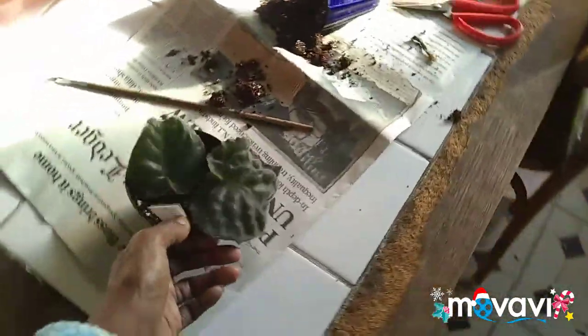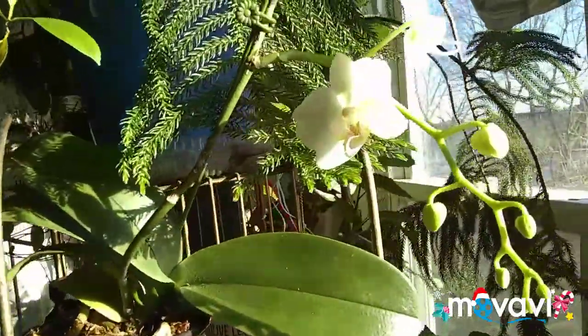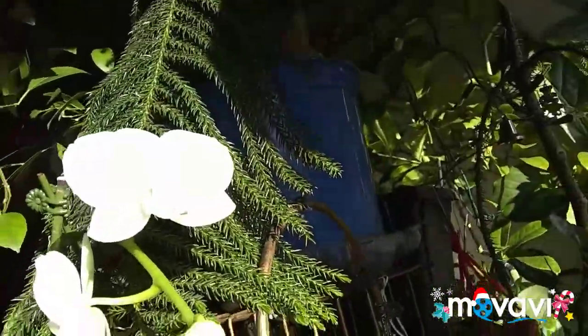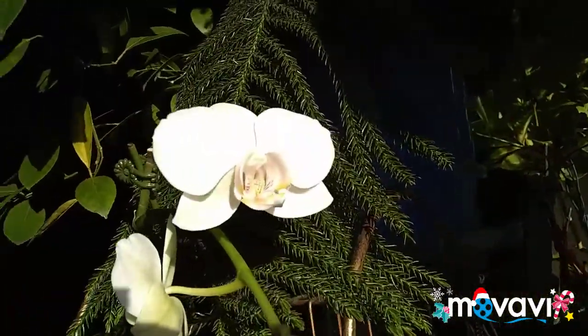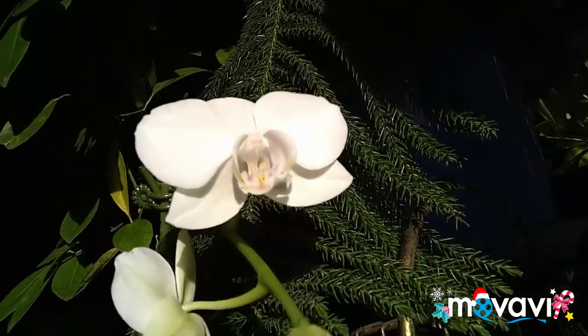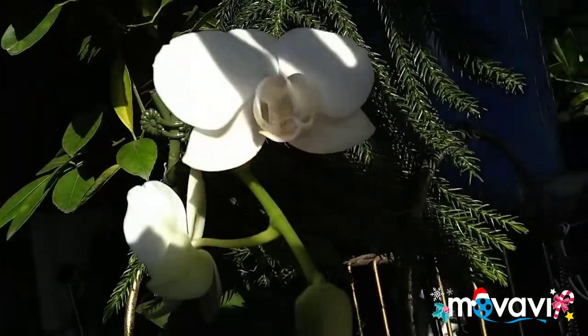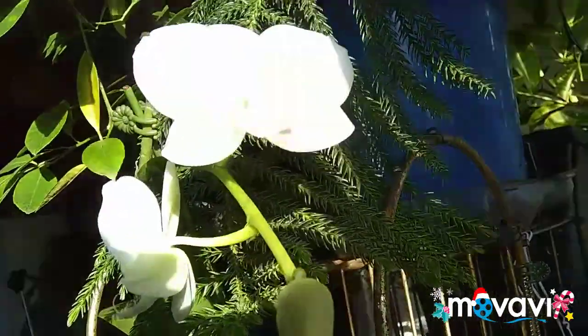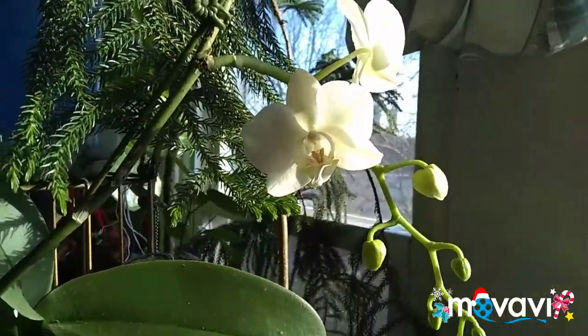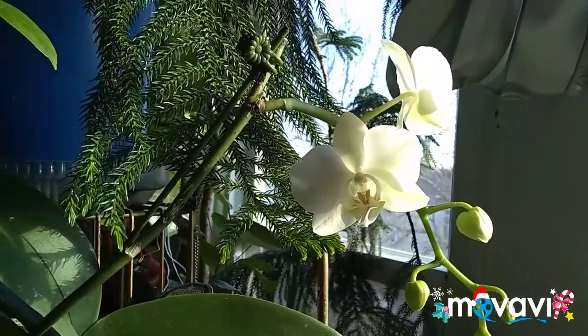I'm gonna dump this out in a little while and see what's going on in there. Maybe I need to amend things as well. But meanwhile, I wanted to show you. Oh, that's a little too much light. There you go. Oh, it's too much light. Anyway, let's see. This one's a little better. There you go. That's much nicer.